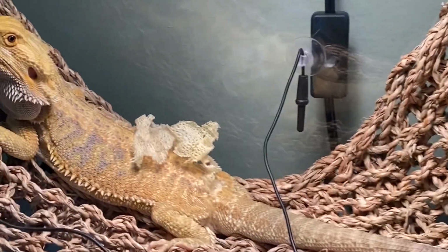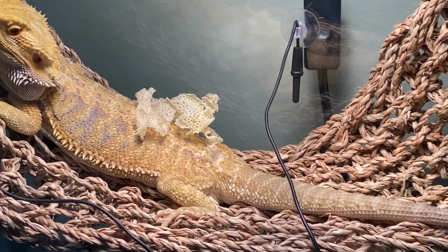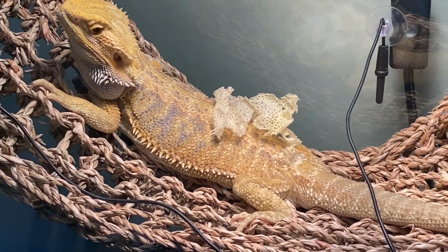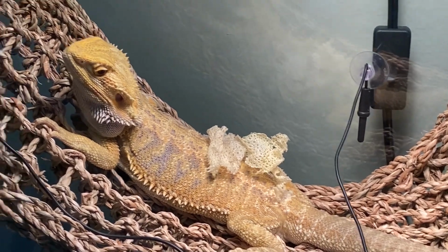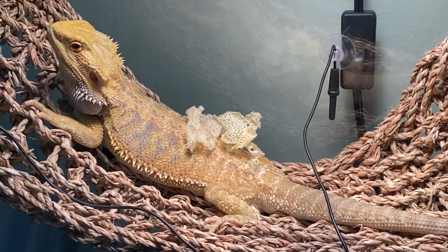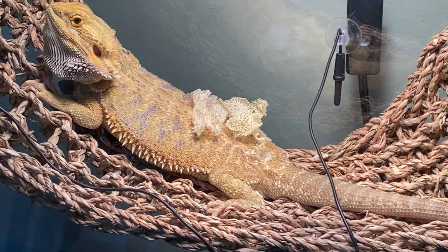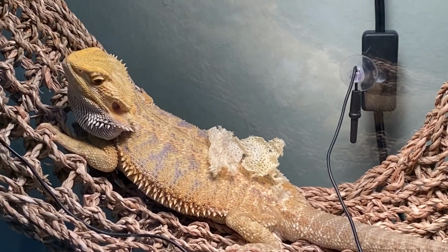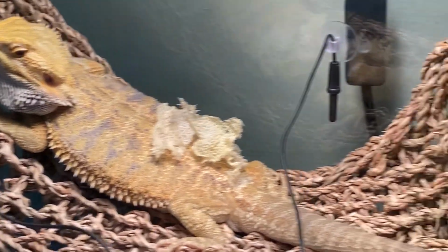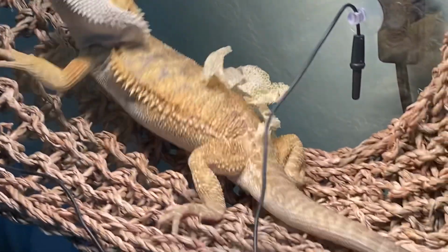Look, when I first saw him, the shed was more stuck to his skin. Now, you can see from this side, it's almost off. So what I'm definitely going to do is give him a warm bath, so that's going to help him with the shed and moisten his skin, because you know the bearded dragon's body is mostly water. So there you go, and it's almost off already. Look, you can see it from this angle.